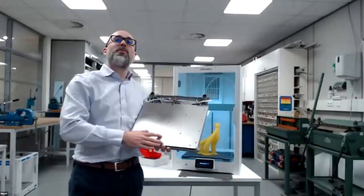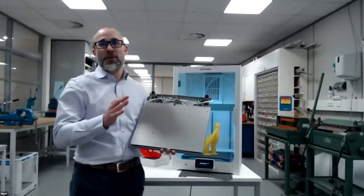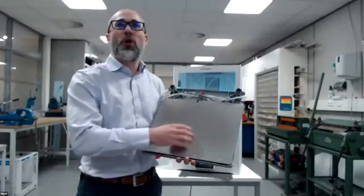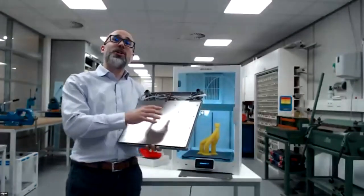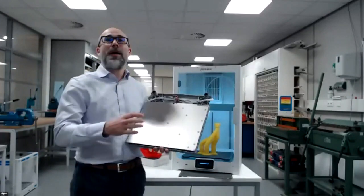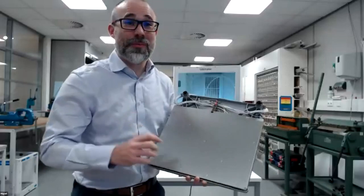This build plate spreads the heat across the build surface much more evenly, much more precisely. And what that means is that if you've got multiple small objects on the build plate or one large object on the build plate, you can be sure that you'll have great adhesion with no warping and no chance of the part coming off. And again, all of this without glue.